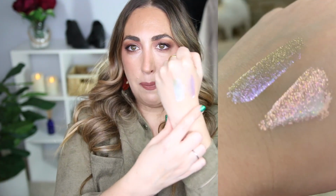I'm not even sure if camera is going to do these justice, and my sleeves are ridiculous. But this one is in the shade Young Love, and it has this beautiful green pink shift. I'm going to swatch it in just a second. And then the second one is in the shade Passion. Absolutely gorgeous. It comes in this little carton right here, which I had to rip open because I was so excited. So this one right here is Passion, and this one is Young Love, and I was very excited to get these in my box because they're so beautiful. They're $26 a piece, so that pretty much pays for the box because I think the box is like $45 or $42.